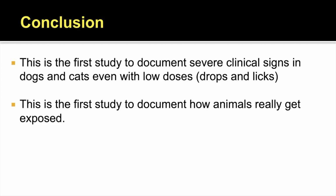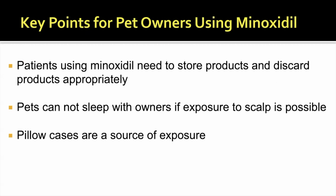And so cats are not getting exposed because an owner puts it on areas of hair loss on the cat, trying to help the hair grow back. No, cats get exposed from their licking of faces, scalps, hands, bottles. Dogs get exposed from rummaging through trash cans. So the point I'd like to make is that we really need to be aware of this, that minoxidil is toxic. We need to encourage our patients to store minoxidil bottles properly.